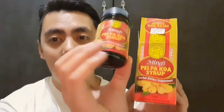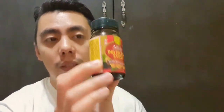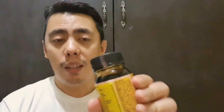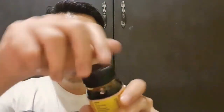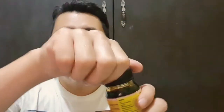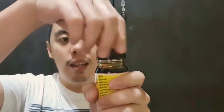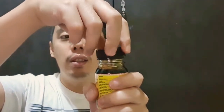O, diba? And, ganyan yung itsura ng bottle. So, hindi siya plastic bottle. It is really a glass bottle. And, medyo malaki yung kanyang ulo. So, yung opening niya. Kaya, unti-unti natin siyang buksan. So, madali siyang buksan. And, first of all, let's inspect using our eyes.